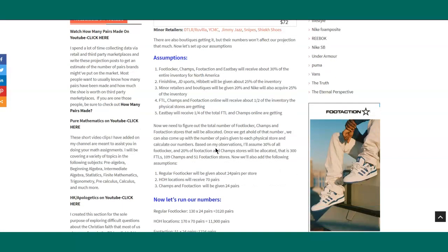And now, all we have to do is figure out how many Foot Lockers are getting it. So I used the Foot Locker app, and based on my numbers, I found out that only 30% of all the Foot Lockers are going to get it, 20% of Foot Actions, and for Champs it's going to be 20%. So that is basically 300 Foot Lockers, 109 Champs, and 51 Foot Action stores.